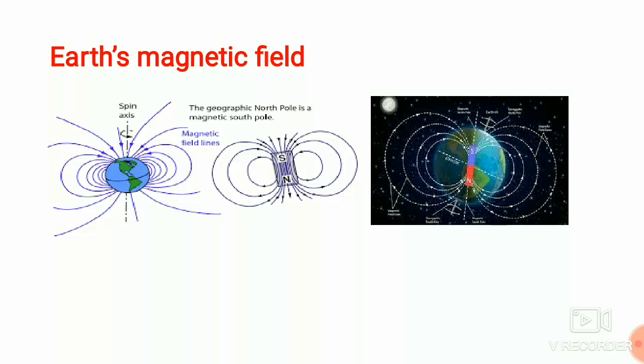Do you know? An iron rod buried inside the earth along the north-south direction becomes a magnet. If an iron rod is buried a few meters inside the earth, keeping it along the north-south direction, after some days, it is found that the rod becomes a weak magnet. It means it gains some magnetic properties from the earth's magnetism. It is possible only if earth itself behaves as a magnet.